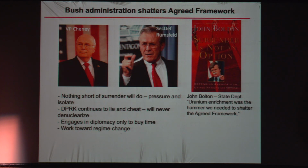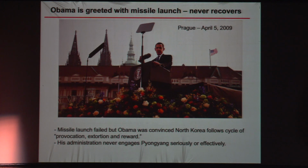And the Clinton administration knew that. They decided to sit on that for the time being and continue to go down the path of this Agreed Framework. The path was to build them 2 light water reactors in return for them permanently getting rid of their Yongbyon gas graphite reactors, which are much better for making plutonium than for making electricity. And so when the uranium enrichment information then hit the news during the Bush administration, here's the statement from John Bolton. He said, that was the hammer that we needed to shatter the Agreed Framework. Because when they came into office, they were determined not to work with the North Koreans, but instead to look for a change in regime.